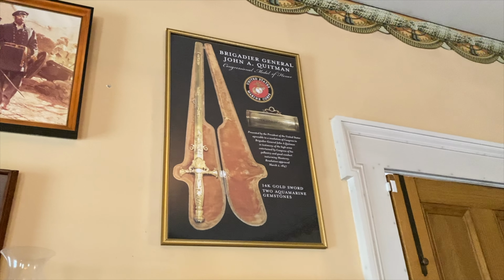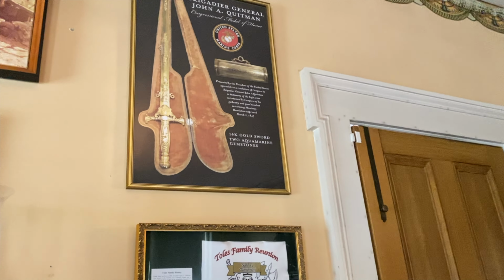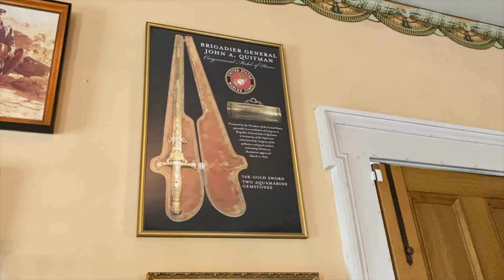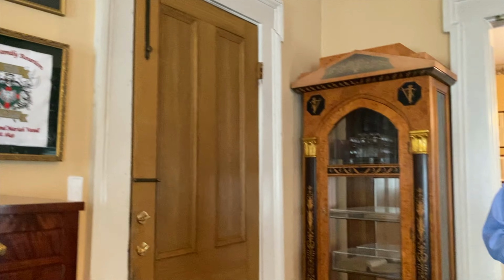But this was a Congressional Medal of Honor. Nowadays you get the big medal. Back then they gave you a sword, a 14 karat gold sword with an aquamarine gemstone. They say right now that bad boy is valued at about $2.5 million.